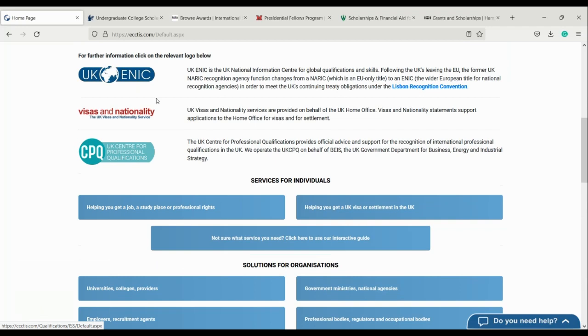Now let's check. They have the UK ENIC, they have visas and nationality, and they have the UK Center for Professional Qualifications. So of course they have explained it here. Let me not skip this. Now the UK ENIC is the UK National Information Center for Global Qualification and Skills. So following the UK's leaving the EU, the former UK NARIC recognition agency function changes from the NARIC, which is the EU only title, to the ENIC, the wider European title for National Recognition Agency. So in order to meet the UK's continuing treaty obligations under the Lisbon Recognition Convention, this has been established.